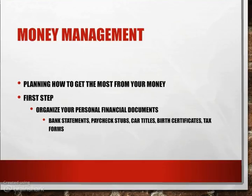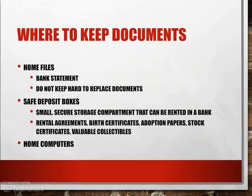And in terms of that organization, where are we going to place these documents so that they're safe, but also we reduce the risk of identity theft? Where do we want to keep these documents that we were talking about? For instance, the tax forms, the W-2s, the W-4s, things that may have our social security number, bank number, routing number, things like that of value.